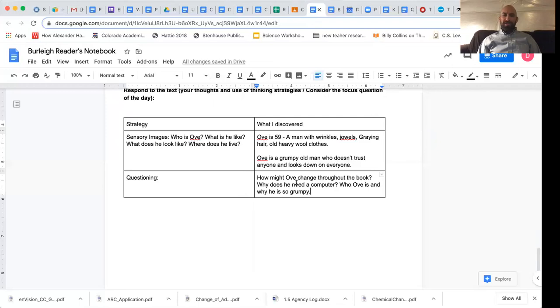So tomorrow you'll see what thinking strategies I'm going to be using. I'm thinking tomorrow, based on these questions, I might need to do some synthesis and some inferring. And I might even build out my synthesis block to see, okay, how are my ideas changing over time, just so I have those looking at it.